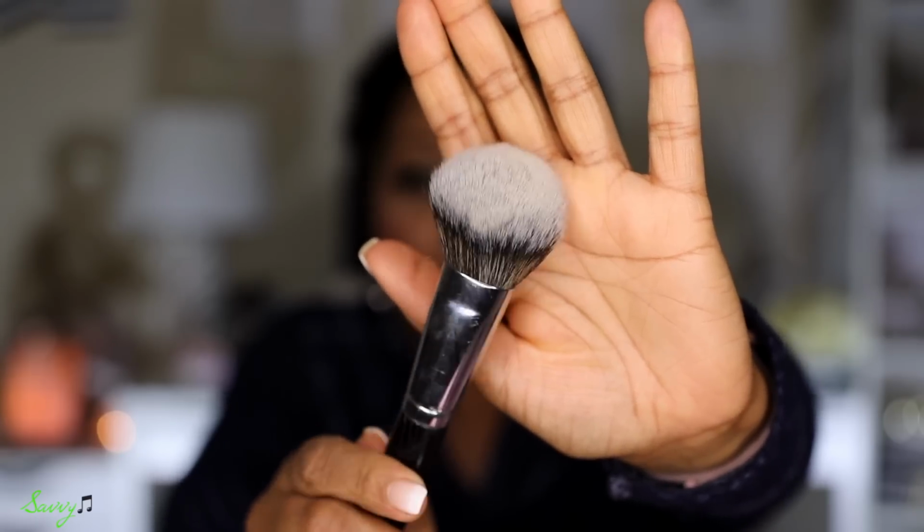This is a Morphe E58 brush, and it may not look like this on the website, but this is what it looks like when you get it in the mail. It's like an angled brush. I think when I purchased it, I was going to use it to apply contour powder or bronzer, and I ended up liking it for just applying powder.